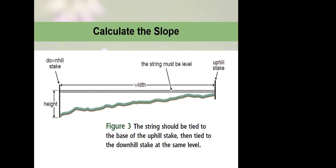So then what you're going to have, as we've indicated in this diagram here, is what we call the width, but I like to call it the run. So it's the distance between these two stakes. And then there's the other measurement here, which is indicated as the height, but you can call it the rise. And that's the distance from the ground on the lower stake to the level part of that string. Then we're going to use those two measurements to calculate the slope.